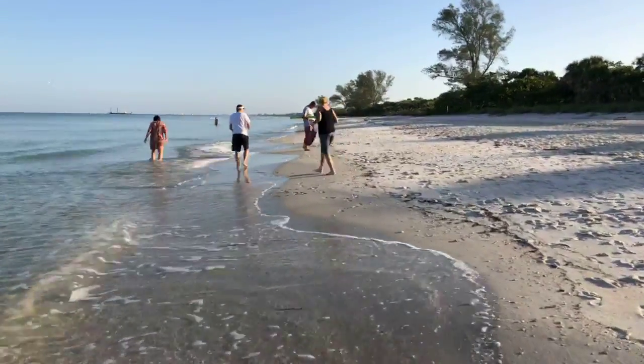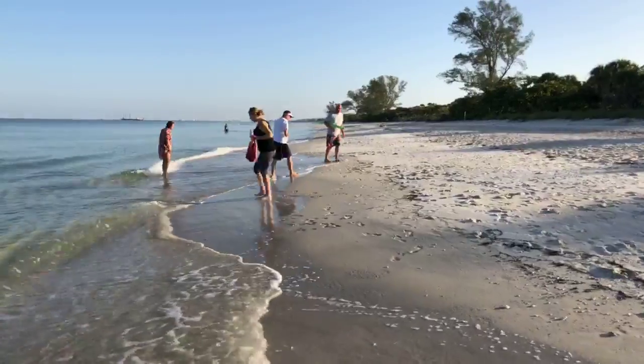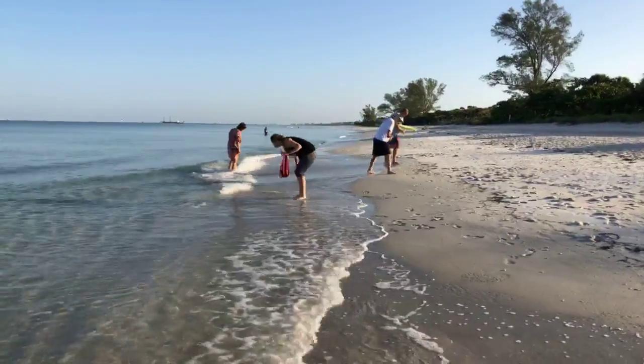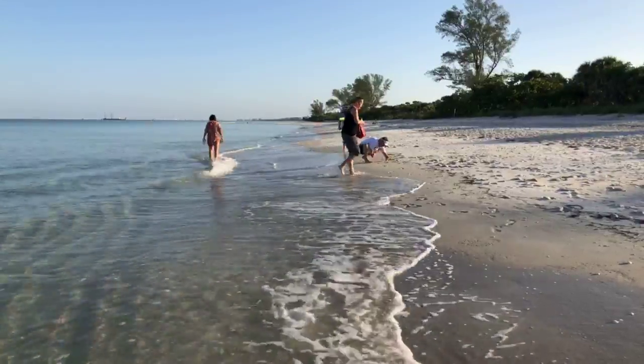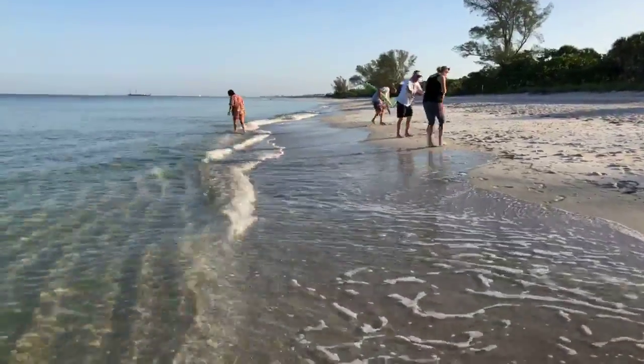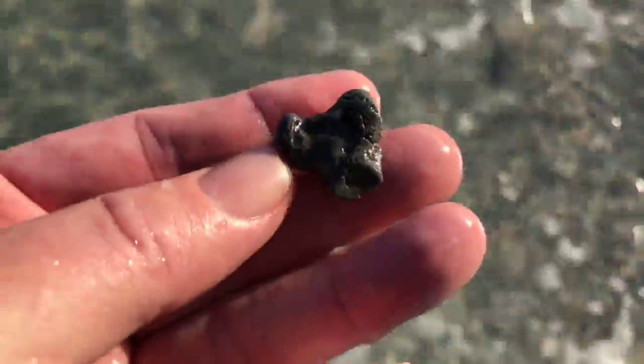Catch up to our friends here. So you find things like this, these little triangular stones. They kind of look like shark's teeth when you see them in the water, but they're not.